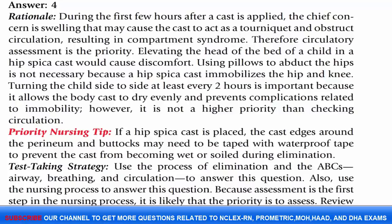Elevating the head of the bed of a child in a hip spica cast would cause discomfort. Using pillows to abduct the hips is not necessary because a hip spica cast immobilizes the hip and knee. Turning the child side to side at least every 2 hours is important because it allows the body cast to dry evenly and prevents complications related to immobility. However, it is not a higher priority than checking circulation.